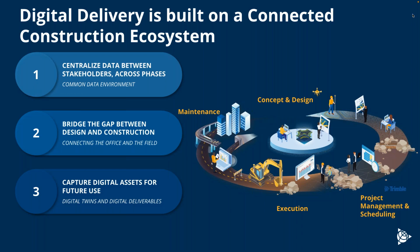So really inherently what we're doing is centralizing data between all stakeholders. We are bridging the gap between design and construction, and then of course getting to that digital twin, that digital deliverable. And this is not just us, this is the whole entire industry. What Trimble is doing is reflective of the industry, but also transforming the industry by putting all of these pieces in play to enable these workflows.